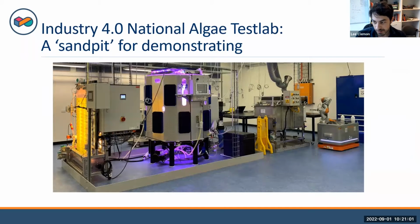So I'll talk about cobots in our Industry 4.0 Algae Test Lab, but first we need to understand what this test lab is. So the Algae Test Lab at UTS is part of the Industry 4.0 National series of test labs from a few years ago, and the use case of this is to scale up the production of algae. So algae's got a ton of uses, and we've built this Industry 4.0 enabled manufacturing facility to help study the growth and the expansion of algae at a production scale. And one of the key features for this, one of the things that we included in it, is cobots to assist in the production process.